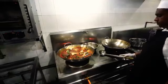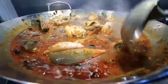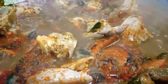He added in some water and that kind of dilutes the spice paste. The spice is just going to fully saturate into the crab, into the meat, into the roe, into those claws, and all that flavor is going to just mingle into the crab meat. That's going to boil away for about 30 minutes or so to really bring out that flavor, and then coconut milk will be added.